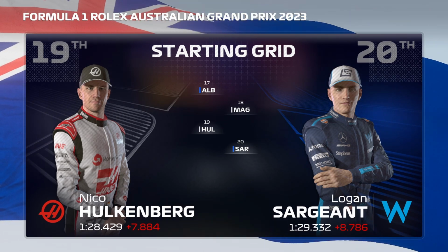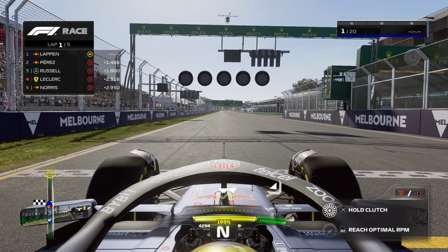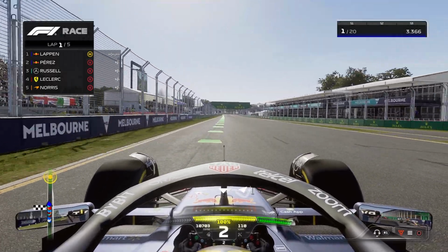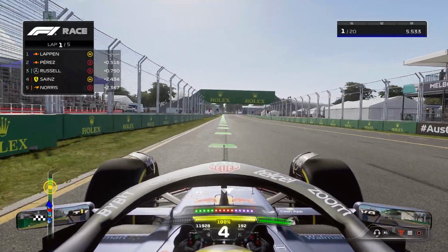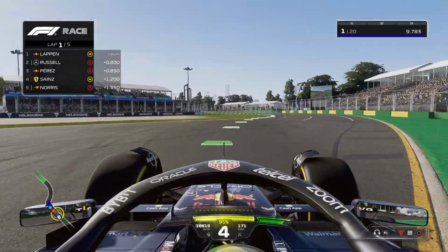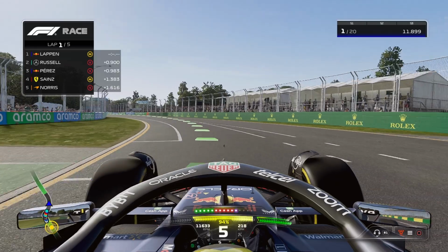Now that we know where our drivers are at, let's get down on track. The lights aren't coming on in Melbourne. 5 red lights and the start of the Australian Grand Prix. Sir Lapin got a good launch, followed by Sergio Perez. Russell and Sainz are going to be fighting it out, and Norris is pulling up the 5th spot.